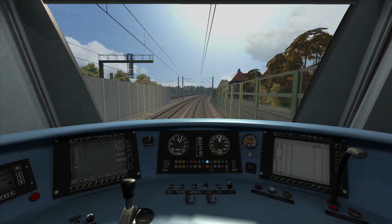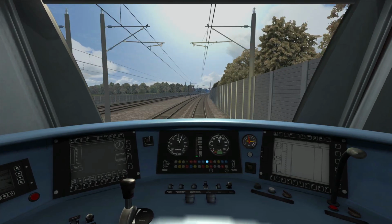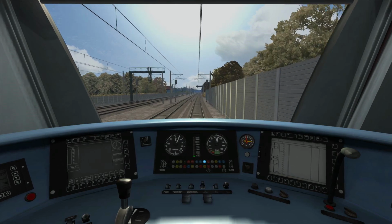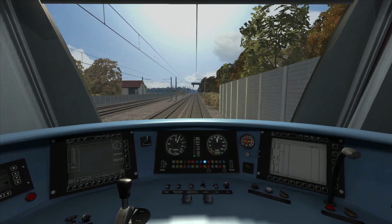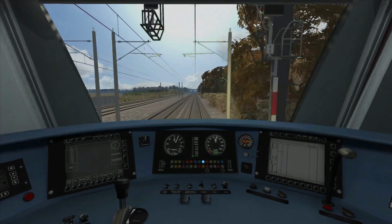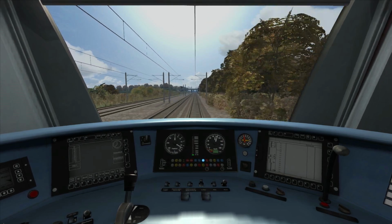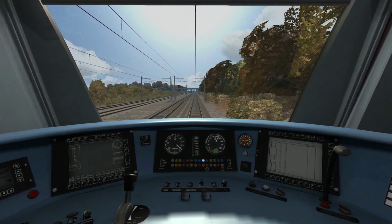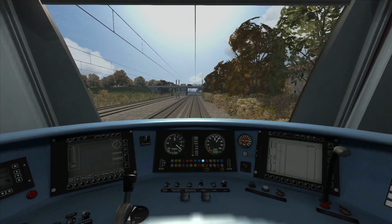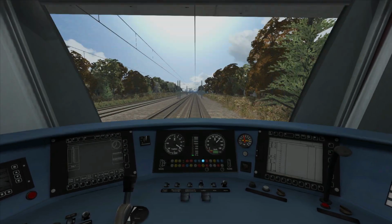If I go into full power and just continue in the 140 kilometer per hour section without touching the power handle, the train speed will stabilize at around 134 kilometers per hour and won't increase beyond 134 up towards 140. As you probably just noticed, we just passed the 140 kilometer per hour speed board, so I've now gone into full power to accelerate towards that. And in a moment, you'll see what I mean about the train actually being unable to attain 140 kilometers per hour.